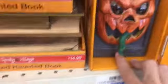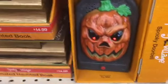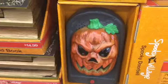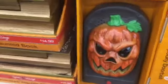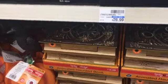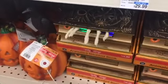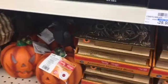Ooh, they have haunted books back. Well, I've heard a different saying for that. Haunted books. I got this last year too. No, actually, no, I got it the year before. Oh, it's got a different cover on it this year.